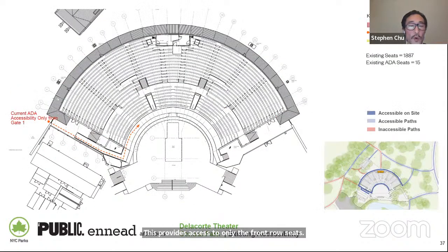Okay, and I also want to point out that you do not arrive at the cross aisle up above. There have been seats that were placed in over the years of renovations, so that blocked out what used to be a continuous cross aisle across the seating bowl.